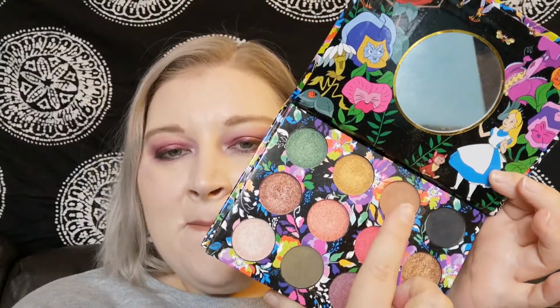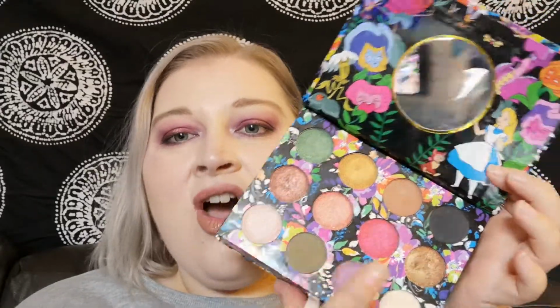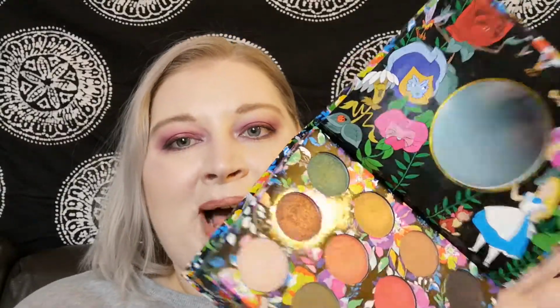This matte brown, I nearly said black then because I was looking at this matte brown, and this khaki green are beautiful matte colours. They're really pigmented, they build really nicely, they blend really nicely. It's a really good palette. So if you have still got it in your Primark, or there's similar Primark palettes, I keep wanting to say Revolution because I've got nearly all Revolution stuff on. Anyway, if you see it, I'd grab one of their palettes to try because they're really good, and the highlighters are good as well.